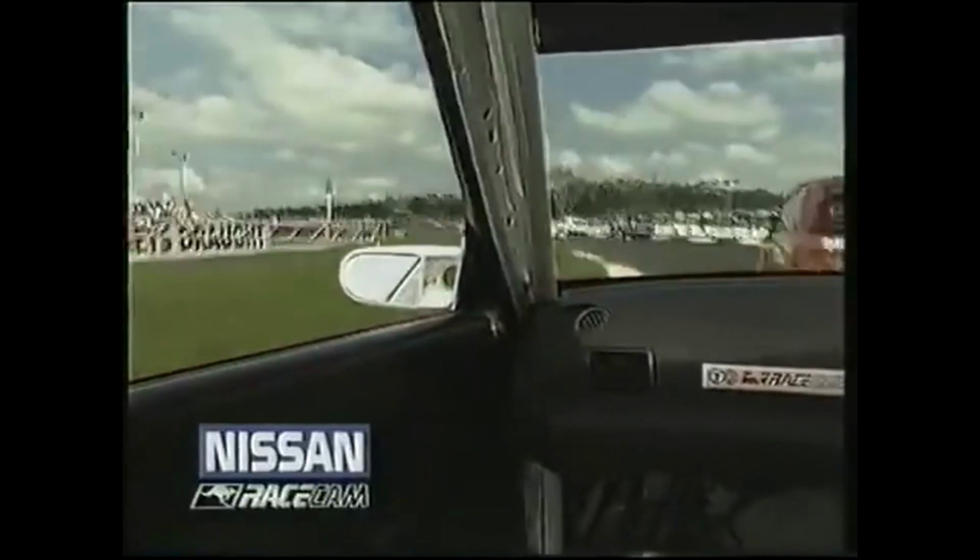However, the success of the GTR would eventually become its own demise. Due to its clearly superior four-wheel drive system, instant power and low weight, the Nissan GTR was banned in 1992 from the Group A Championships.